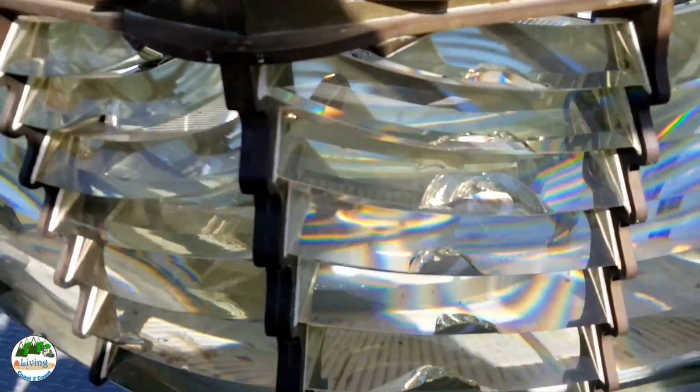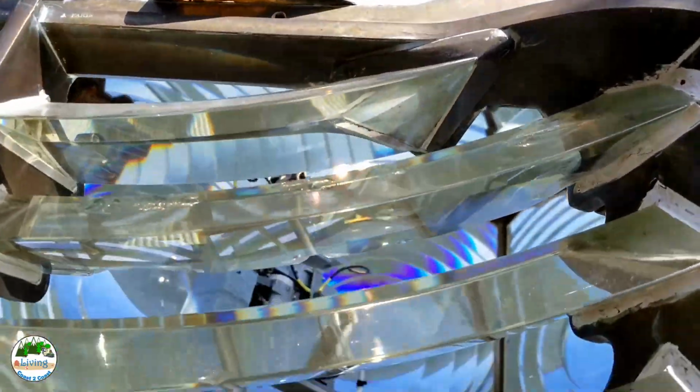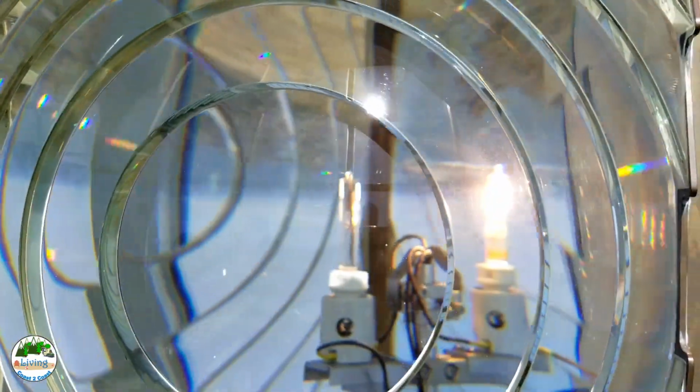So the cliffs. Great, the cliffs, yeah. It's like this, like rainbow. It's weird and beautiful. And you got little rainbows and everything.